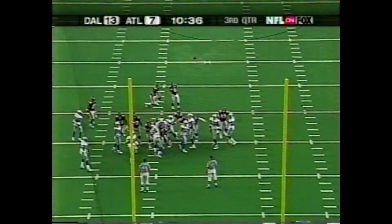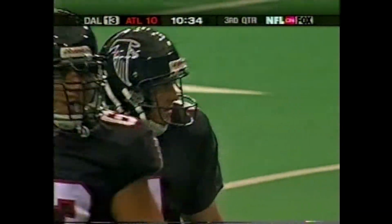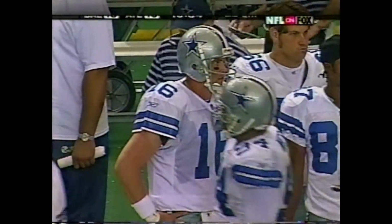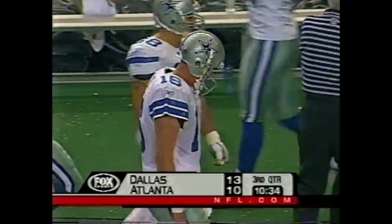Jay Feely on to kick the field goal, and he is good from 31 yards out. So the Falcons capitalize on the onside kick. They come up with 3 points. They trail by 3.